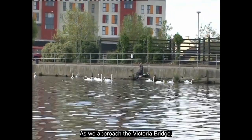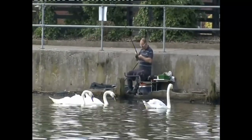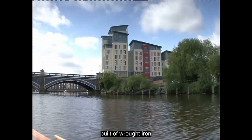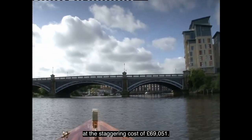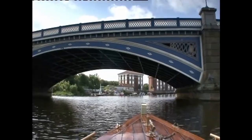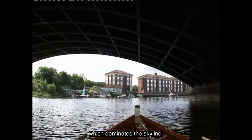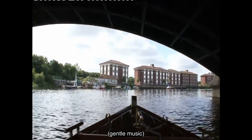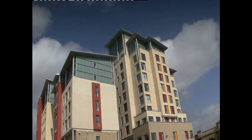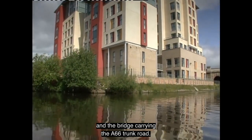As we approach the Victoria Bridge, it's hard to imagine that this was where the first road bridge crossed the river. The first stone bridge was built in 1771 and replaced by the present bridge in 1887, built of wrought iron at the staggering cost of £69,051. This is shortly followed by a dramatic new student accommodation building, which dominates the skyline. After a short distance, we pass under the new and old railway bridges and the bridge carrying the A66 trunk road.